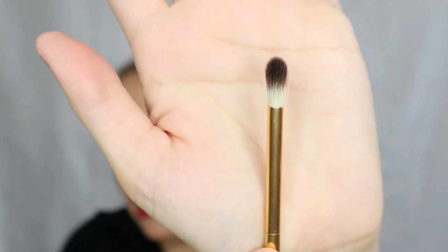It does come with a little brush that I'm actually quite pleased with. Normally I don't use brushes that come in these, but I'm really liking this end of the brush. It reminds me a lot of the MAC, I think it's the 221 brushes that I use literally every day. They're my favorite crease brush. So that I really like. Again, I forgot what it looked like, but I am pretty happy with how that looks. It would be really, really good for travel.